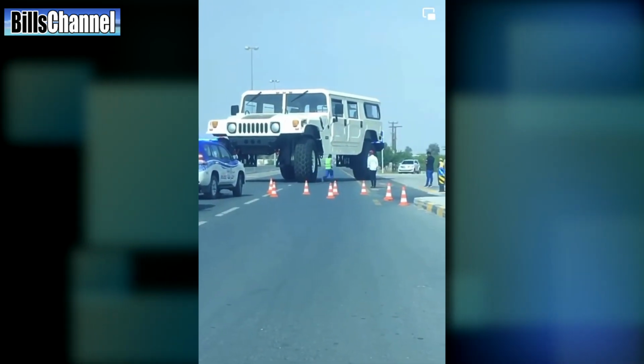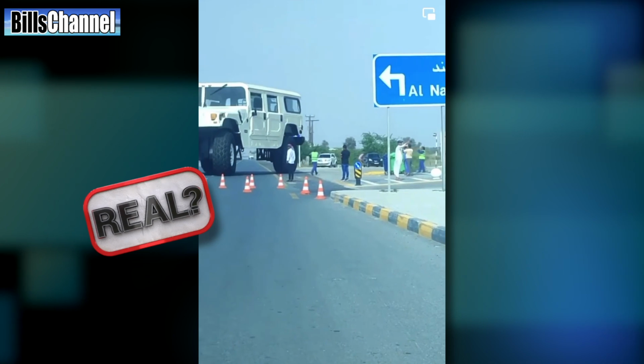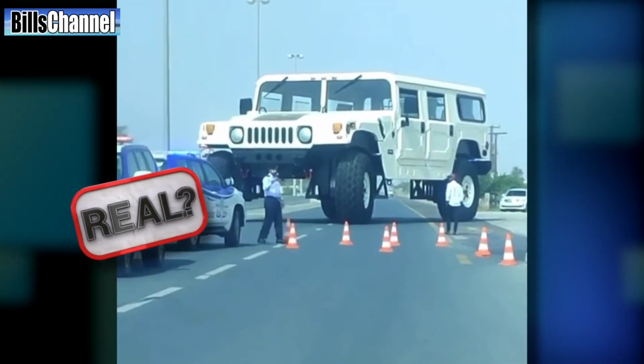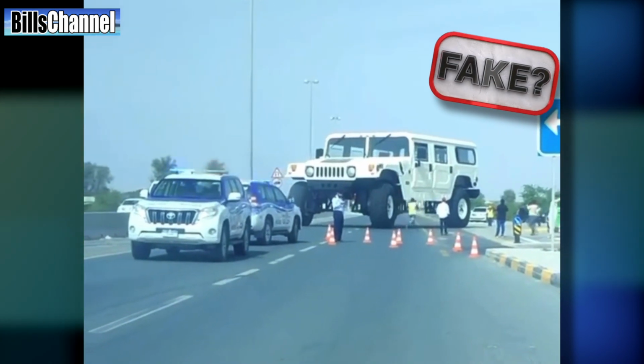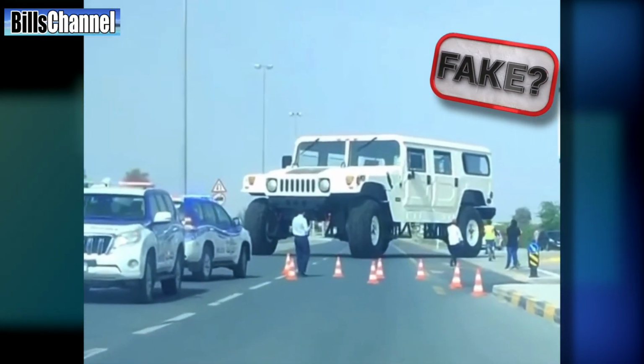But what about this version of the Hummer? Could this video possibly show a real vehicle? Or is this just some fancy CGI work by someone trying to fake the internet?